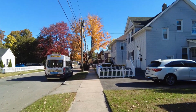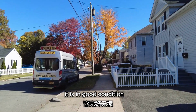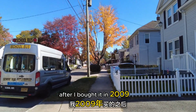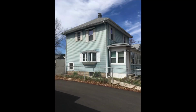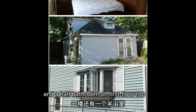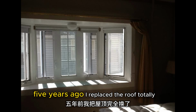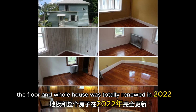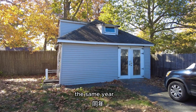Key features. Nice house. Although the house was built in 1921, it is in good condition. After I bought it in 2009, I spent a lot of money to renovate it. I put in a bay window in the bedroom on the first floor and a half bathroom on the first floor too. 5 years ago, I replaced the roof totally. The floor and whole house were totally renewed in 2022. The garage was rebuilt and new siding was put on the same year.